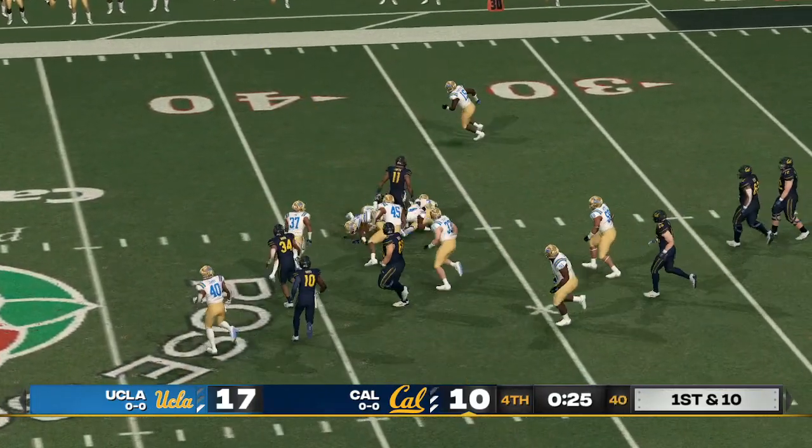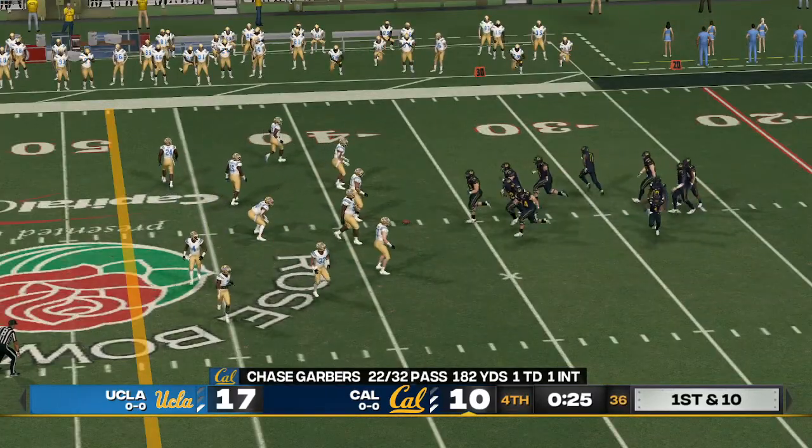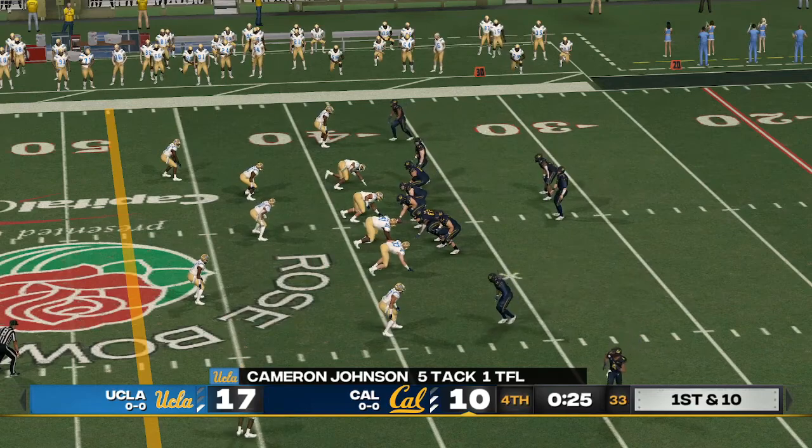Fires out to his receiver. That's a great tackle. The 38-yard line. California's going to take their first time out of the half. First down, 10 to go. Ball on the 38.